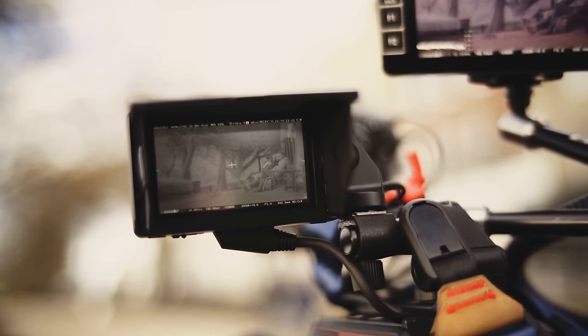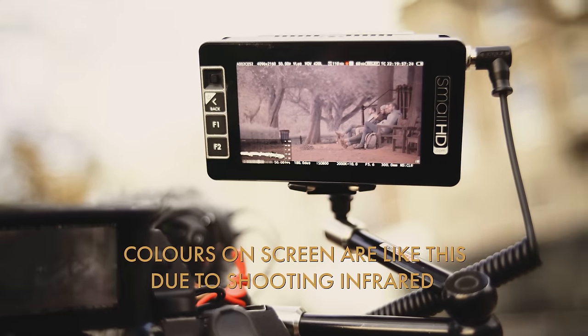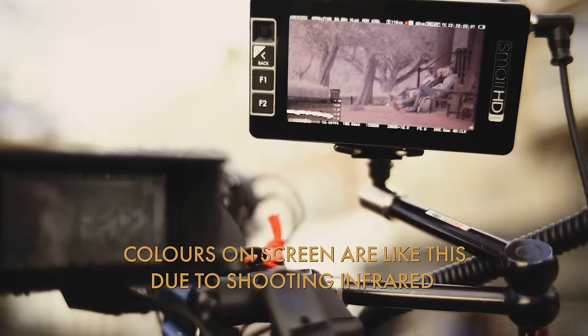It's not a great LCD. I have to be completely frank. It's a disappointing LCD. And I spent my entire time when I was filming with the camera using this monitor here, which is the SmallHD 503, which is a very bright daylight monitor. I think it's like 2,200 nits, which is very bright. So that is a big problem.